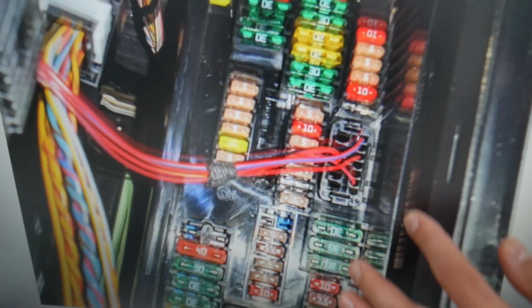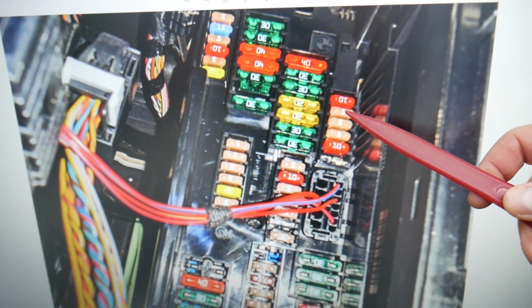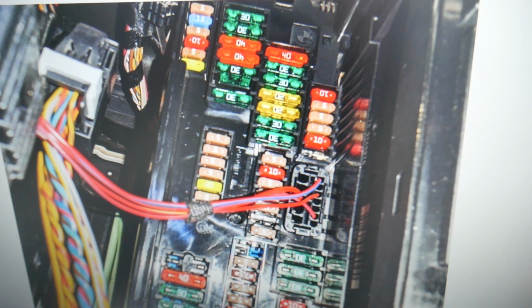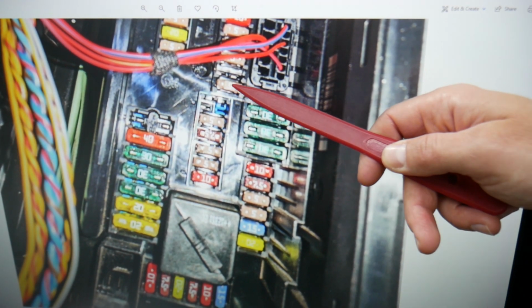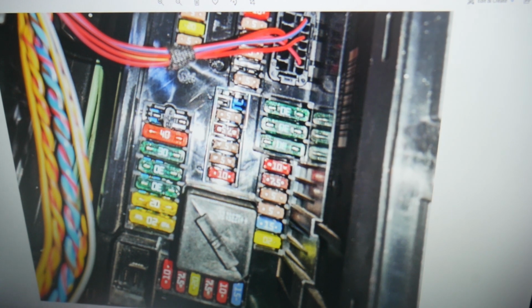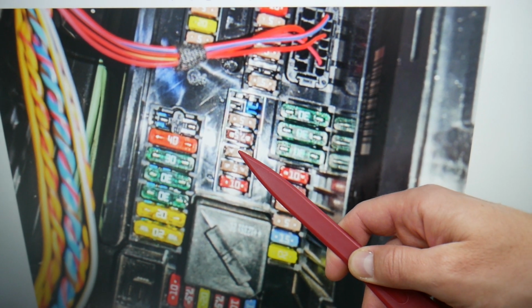If we zoom in and come to the top here, the first thing we need to check will be fuse number 2, right here. Check that fuse. Then you will need to check fuse number 4, right there. Check that one too. After that, we will need to check fuse number 29. If we come to that lower section, that will be fuse number 29 right here. Next, you need to check fuse number 35 and 33.